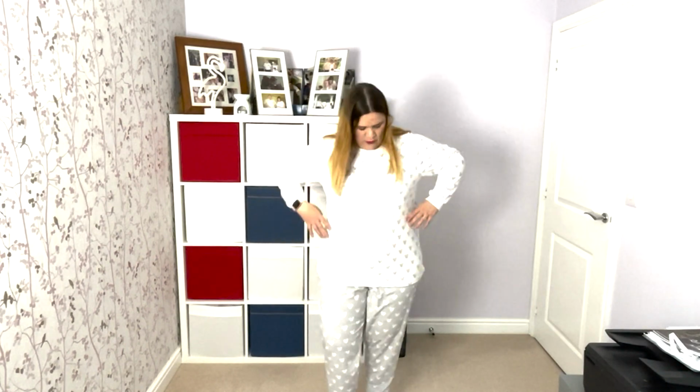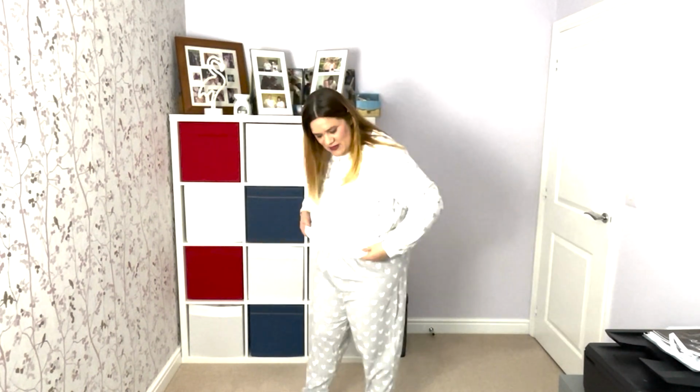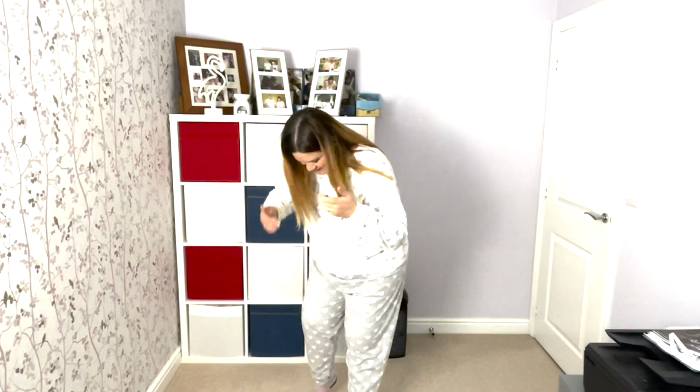So it's quite long. I think the top is long. You've got plenty of room in it. For me, when I'm sleeping at night, I like to have a little bit of room in my clothing. And then onto the trousers, or the bottom half, they are again quite stretchy, so for an 18 to 20 you're going to have no problem getting into these at all. They do run a little bit long on me, but I am only 5'4.5", and that half is very important to me.